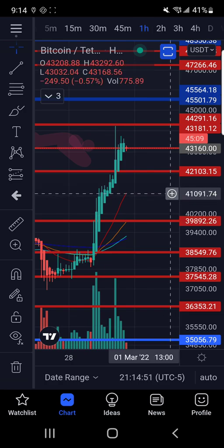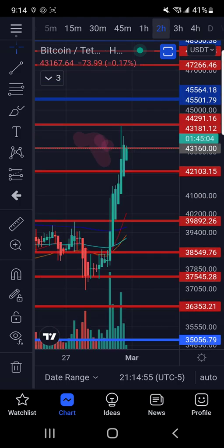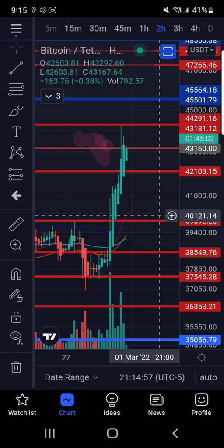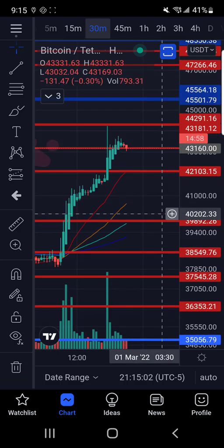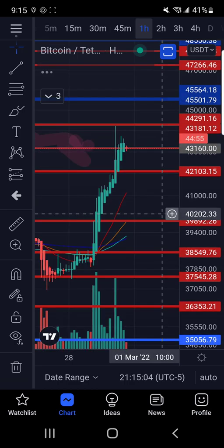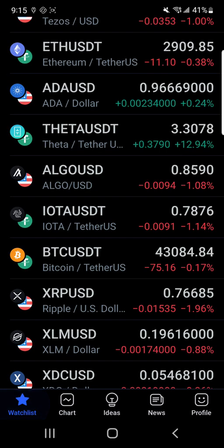If you go to the 1 hourly and write this down, it's 41,091. You probably won't come down much more than that. No, that's where all the confluency is. And then you have 40,202. So those would be the levels, but I would expect it to hold the 30-minute time frame, or at worst the 1-minute time frame. So pay attention to everything I'm saying and more.